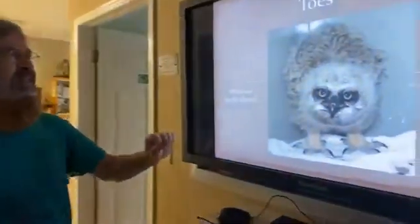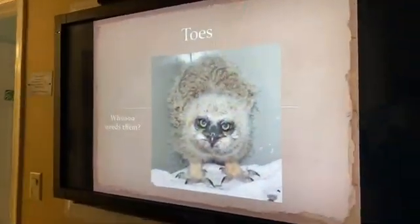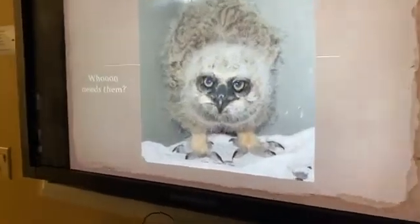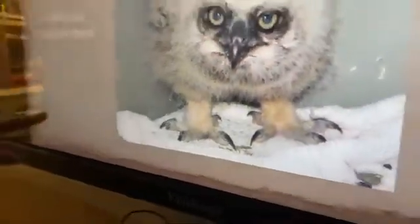Today we're going to talk about raptor toes and feet. So I've prepared a little presentation just because we don't have many actual birds to show yet. So here we go. Pretty much every raptor has toes. Pretty much every raptor has 8 toes. So let's talk about details.